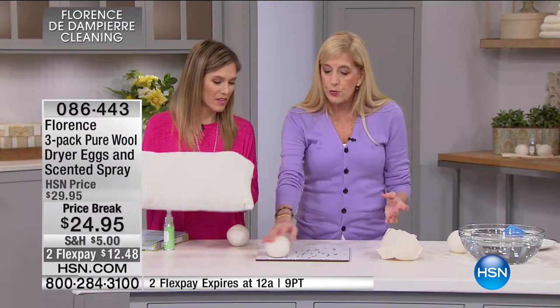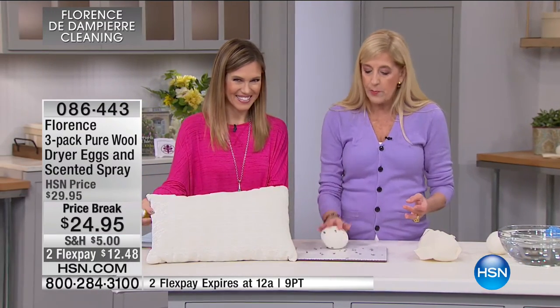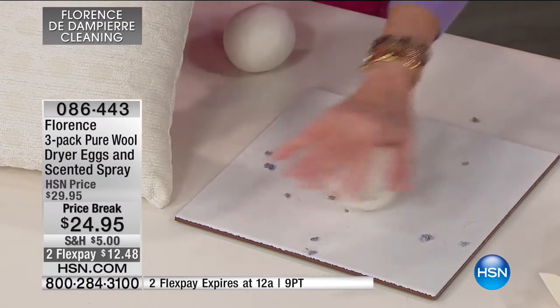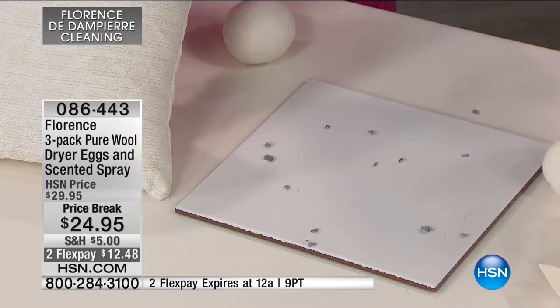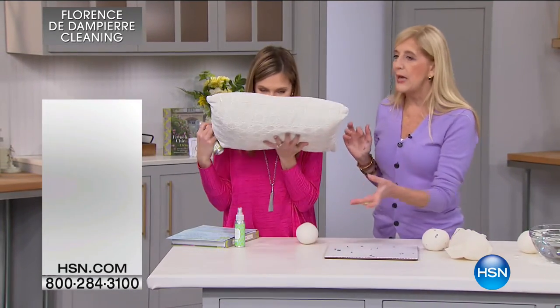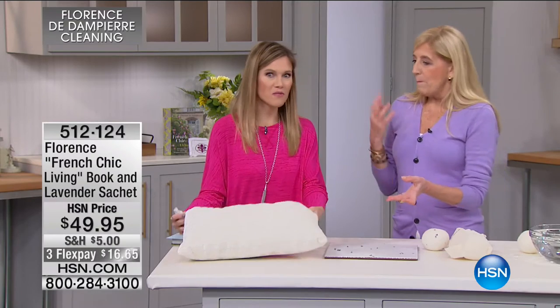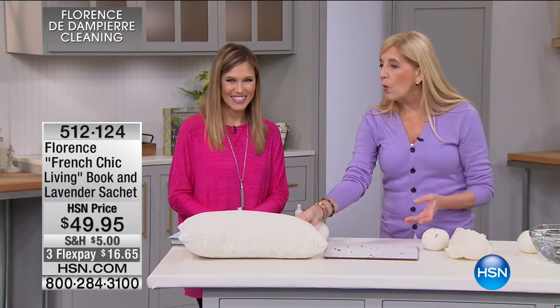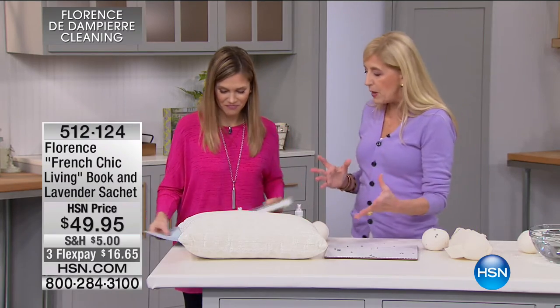Before that, I just want to quickly show you one other benefit of my dry egg. It picks up all the lint. This is wonderful in your dryer. And then for the pillow spray, tell me which one you like the best. They're so hard to choose from, Florence. The orange blossom was wonderful. It was always loved by royalty. It gives you the feeling of calm and tranquility.